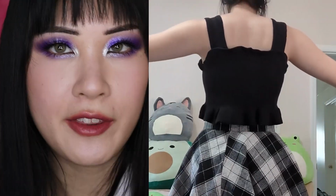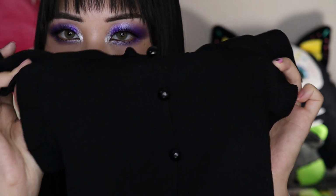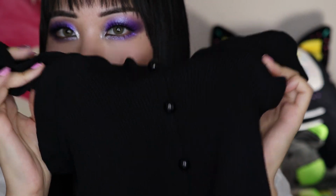I find the back to be a little bit boring. The back is just super rectangular, and it's a lot higher than I expected it to be. It covers a lot more of my back than I expected, which isn't a bad thing, but I feel like the back is kind of boring, I guess. I mean, it's not like the back matters as much as the front to most people, but that's my only nitpick with it. Other than that though, this is absolutely adorable. It is completely opaque and everything, really comfy, and I feel like it's gonna still be breezy enough that it's not gonna be too hot for me to wear in the summer.